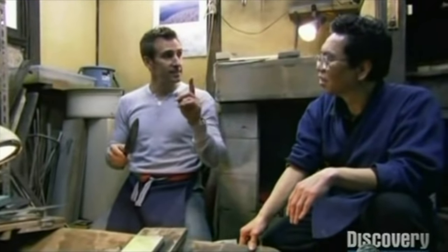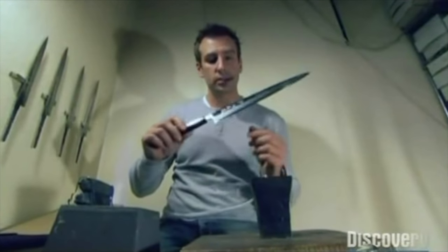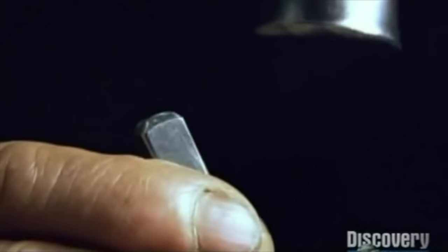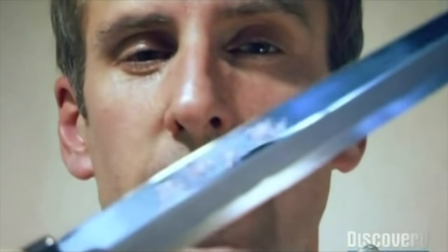Actually, it's not. It needs a handle. What we have here is a finished traditional Japanese carving knife, complete with its wooden handle. This is forged from carbon steel, handcrafted, and with the signatures carved into the blade. The only thing left is to actually use this bad boy.